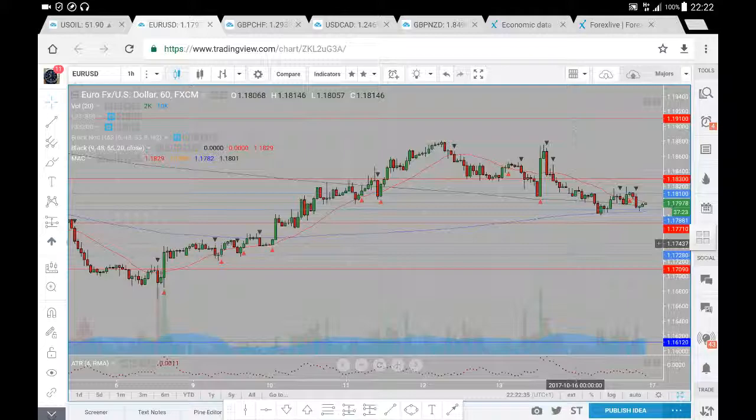Now we do have weekly pivots at 1788 and another one at 1810, which are pretty close together. And as we can see, price has pretty much been range bound within that very tight range of 1810 to 1788, briefly breaking them, but not significantly.